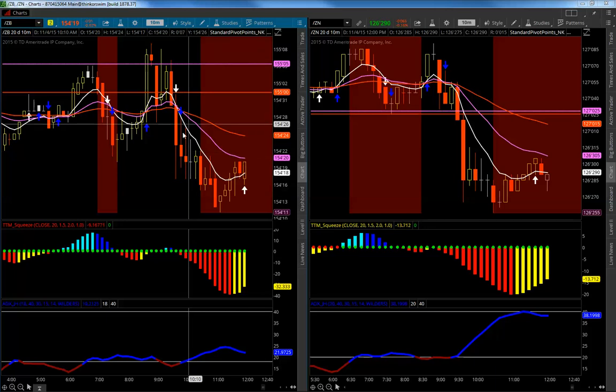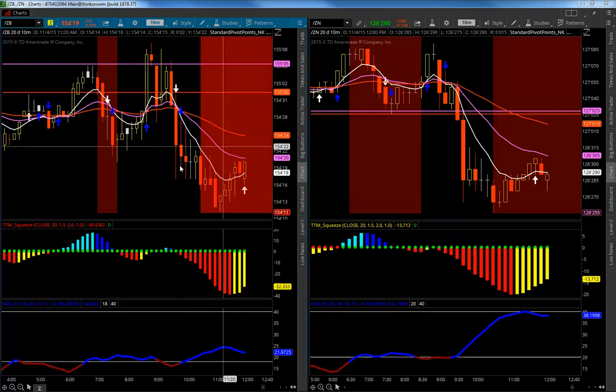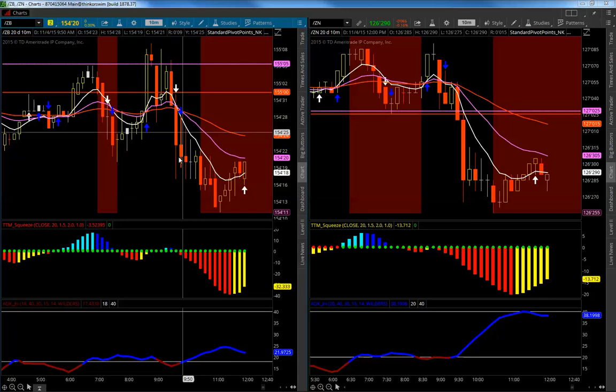Now, this is just one example. It doesn't always happen this way. It might be exact opposite next time, who knows? Or they might be exactly the same. My point is, watch both of these instruments, 30-year bond, 10-year note, and you might be able to get into the move that you want, but a little easier on one or the other.